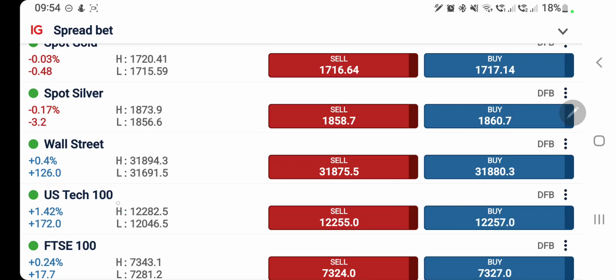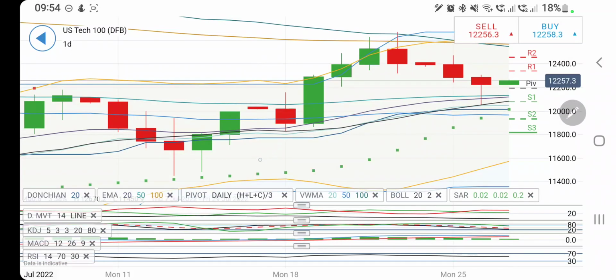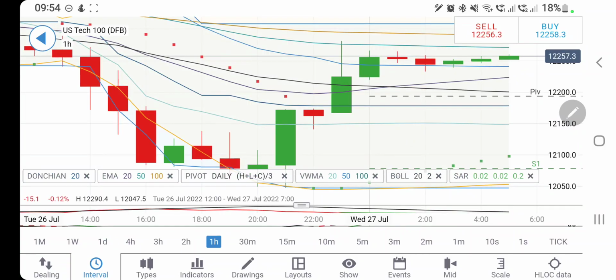First, we'll look into US 100 followed with Dow Jones. Do watch till the end, do listen to it carefully, and do note down the levels there. First, let's have a look at the hourly charts here.